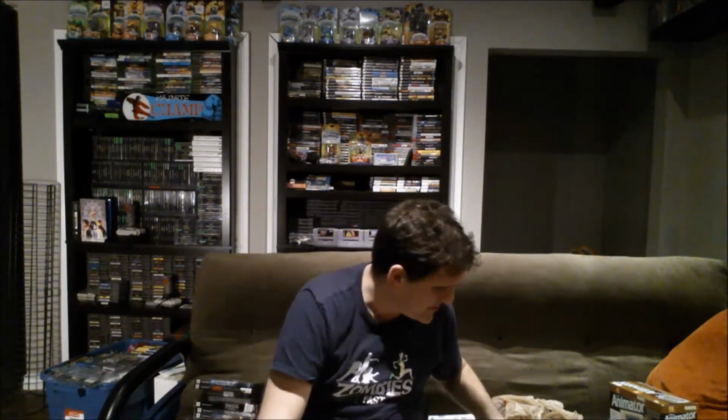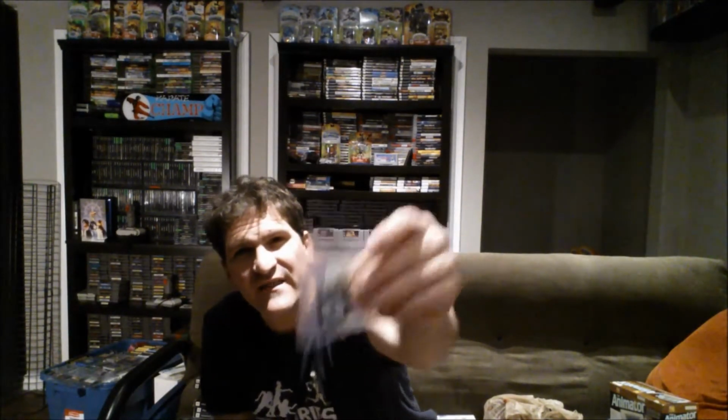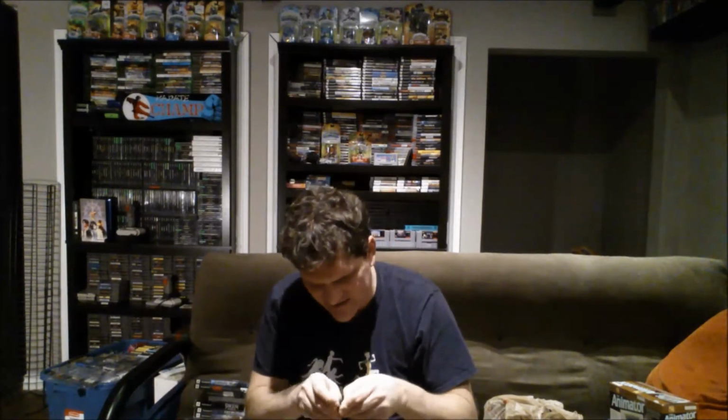So the 5 things that I picked up, starting with this here, I picked up an Ace card 2. It says DSi compatible on it, so that's pretty cool. It was mixed in with a bunch of girly games, and the cool thing about it is actually in it there's a 2 GB micro SD card, so that's kind of neat. 2 GB not that big of a deal, but still something to go with the card.